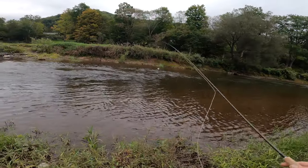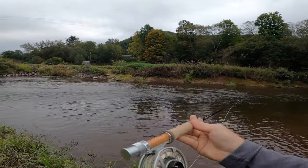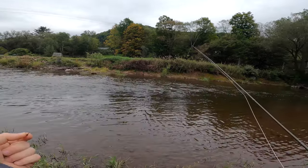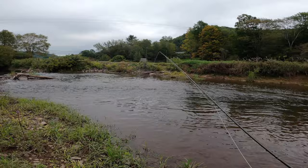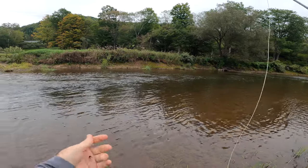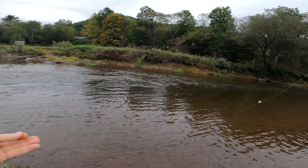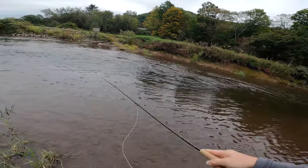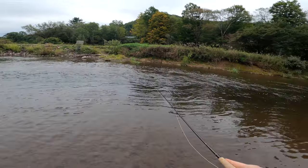Let's do it. So I'm starting out with my G. Loomis NRX 9' 5 weight. I got my Orvis Hydros reel. I'm gonna be fishing an indicator to start off. Certainly haven't seen any fish rising. Did see one small trout up by the bridge there. I'm starting out with a pretty standard 2-nymph rig. I've got my number 12 beadhead flashback hare's ear, and then a 16 beadhead pheasant tail as the tag fly. And I've got no idea what's gonna be in this creek. So let's see what we get.